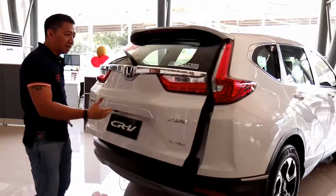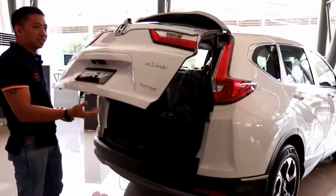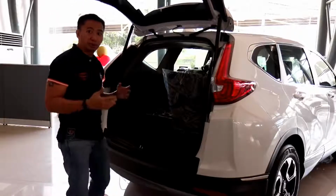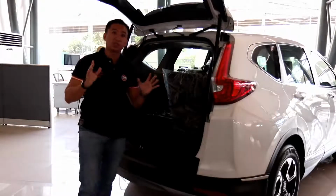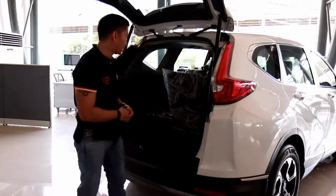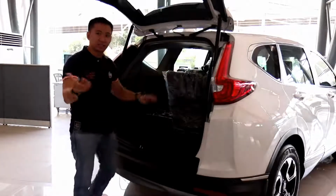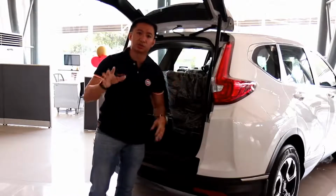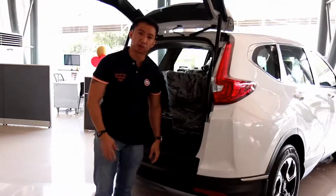Now, opening the trunk, you will see that it is a power liftgate trunk. It opens quite slowly, but it does the job. It's the only CRV in the Philippine market that has a power liftgate as well. Now that we're inside, let's take a look at what's inside more. And let me light it up so that you guys could see a little bit better inside the trunk.